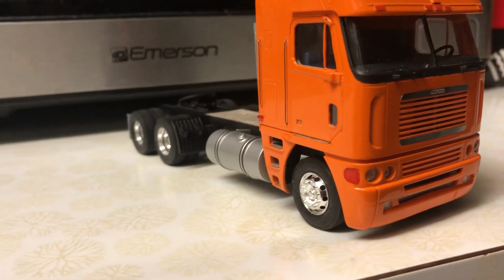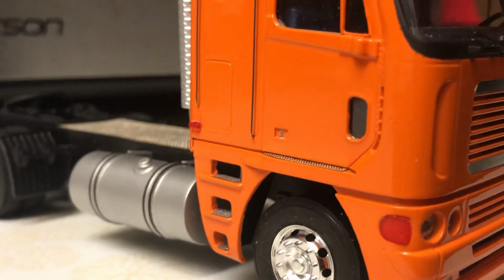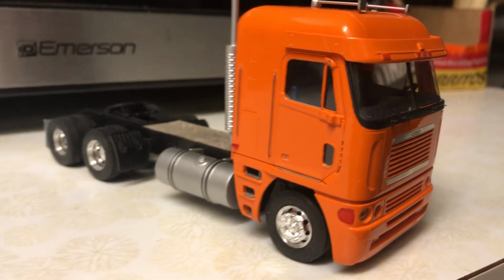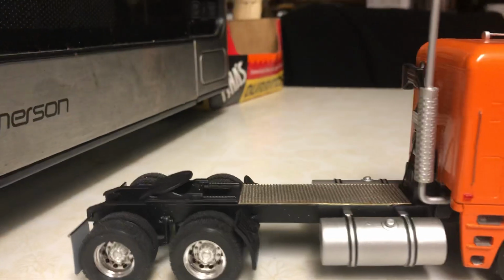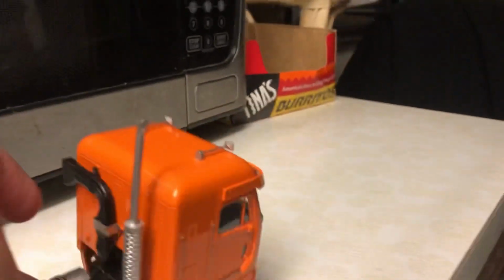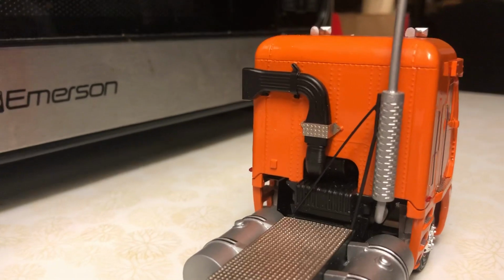Of course, you have your little peeper window right down on the side, your swing out staircase. Overall, very, very cool. And of course, you have, let me see if I can get it on the back right here. Oh, sorry about that. Oops. Rivet detail on the back of the cab.